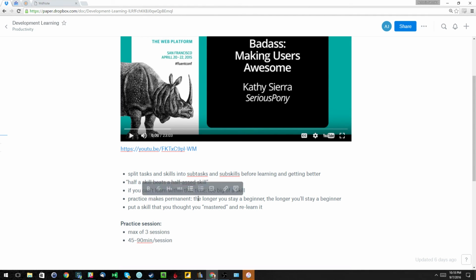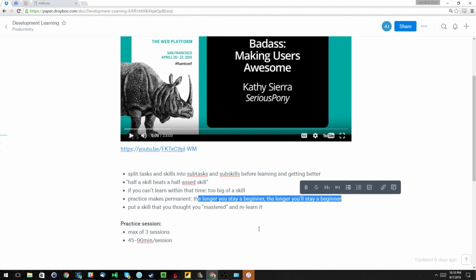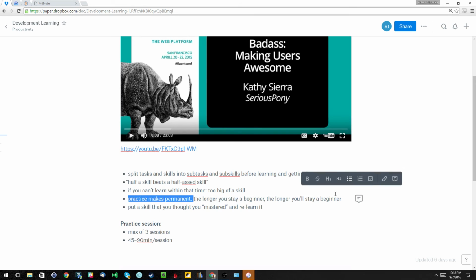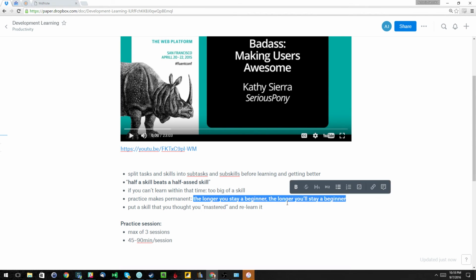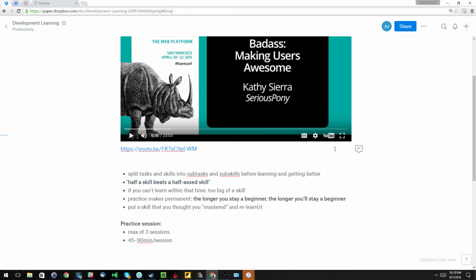Practice makes permanent. The longer you stay a beginner, the longer you'll stay a beginner. This is another thing that she mentioned. I'm gonna start highlighting these because I really like these quotes. Basically, the longer you're stuck in the phase of being a beginner, the longer you're gonna stay there. The idea is to move from beginner to average to master as quickly as possible.